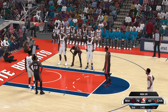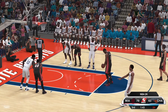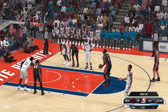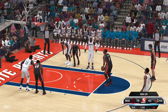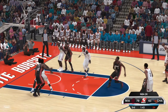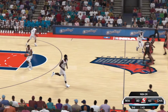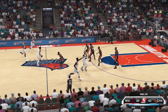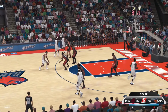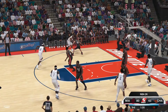And then for Miami, Haslem, he's checked in for Ilgauskas. James Jones comes in for James. And Miller's subbed in for Wade. Both free throws good from Bosh. And they're doing a better job of working themselves to the line here in the second half. That's exactly how you do it. Defender pressing up on you, you press right back.